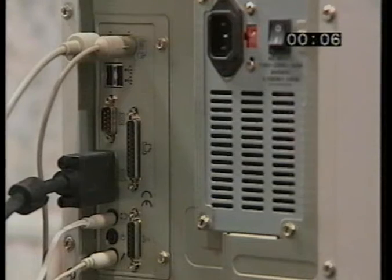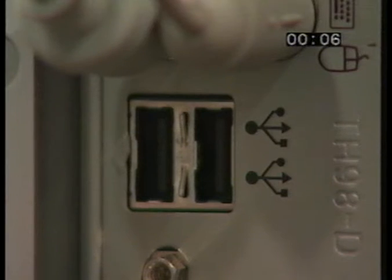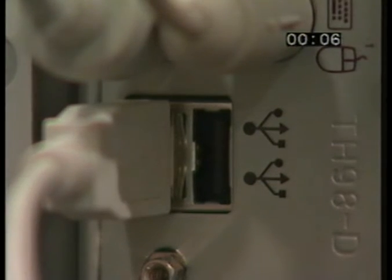The joystick should be connected to the game port on the connector panel. On the connector panel, you'll also see this socket called the USB connector. More and more devices use this type of connector, and when you add extra equipment, such as a scanner or some types of printer, it'll make installing them much simpler.